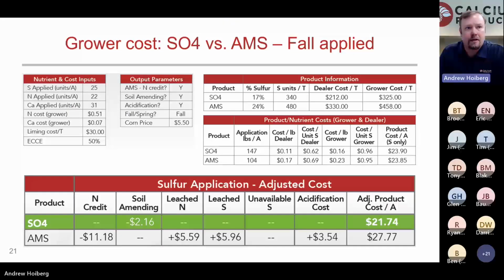So this looks at an adjusted cost basis, and we've talked about all this already. This is putting the whole picture together and how you look at how SO4 performs on a cost per acre basis versus AMS.